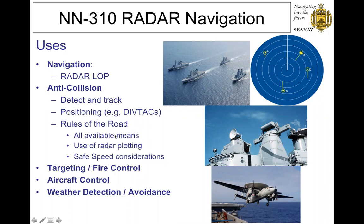And then rules of the road. We say that we need, for rules of the road, to use all available means. We need to use radar for plotting and safe speed considerations.